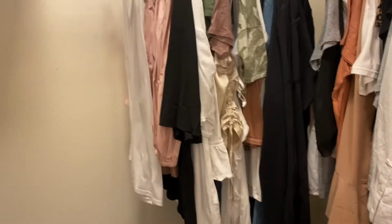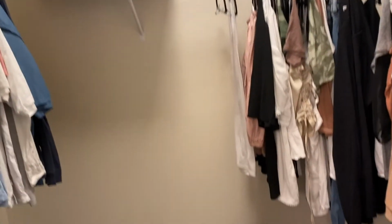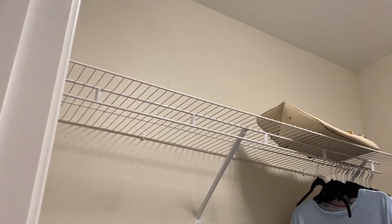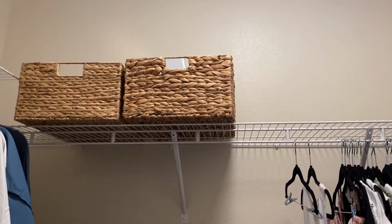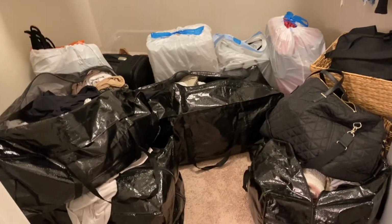I think I'm gonna put all my clothes on this front one right here. And then all of my shoes, I have these boxes for my shoes. I think I'll put those behind the door and utilize that top space for extra storage because I have all those bins, wicker baskets, I think. So yeah, the goal for today, Saturday, is this closet.